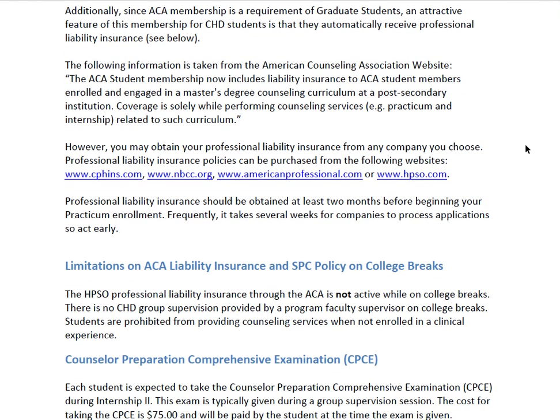Additionally, since ACA membership is a requirement of graduate students, an attractive feature of this membership for CHD students is that they automatically receive professional liability insurance. The information for that insurance is found below. However, you may obtain professional liability insurance from any company you choose. Professional liability insurance policies can be purchased from the following websites listed here.